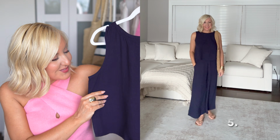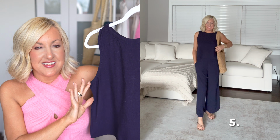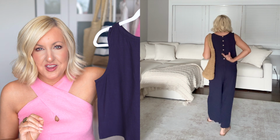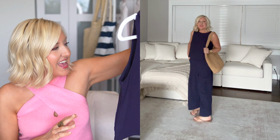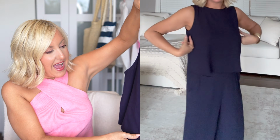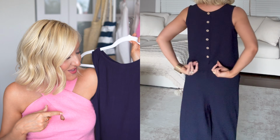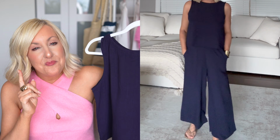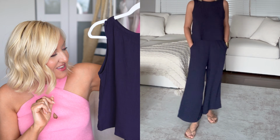Okay, so next we have this two-piece set, which I think is so cute. I actually love this one even more than I thought I would. So starting with the little sleeveless style tank top, it is cropped to the waist. It doesn't show any tummy or anything like that. It's the perfect length. And the back, you have this adorable little detail, buttons going down the back. I will admit, when I first put this on, I put it on backwards. Thought it was really adorable that way too, but the buttons are supposed to go in the back.